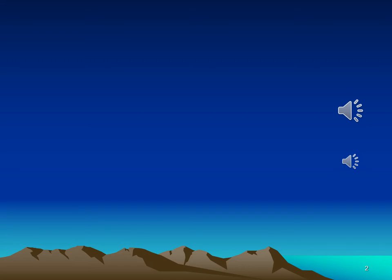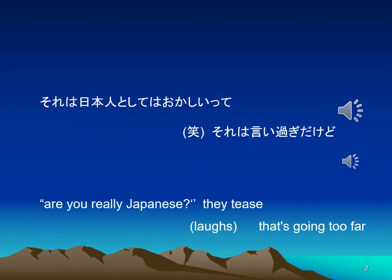Okay, I imagine that if you're a Japanese speaker, that sounded totally natural. If you don't speak Japanese, it probably sounded a little bit foreign or strange. What underlies both of those perceptions? So here's what they're saying. The words are not so important here, but the prosody is what counts.